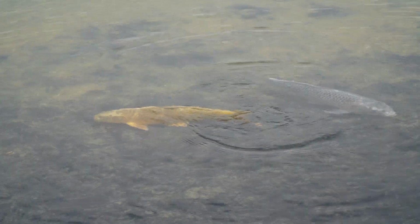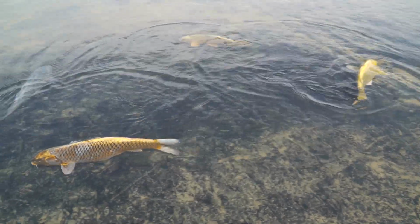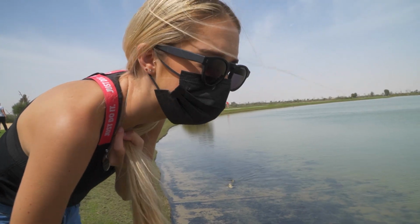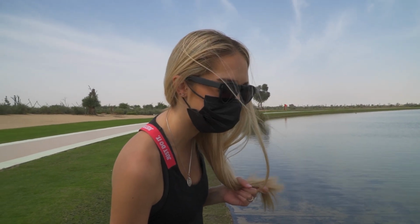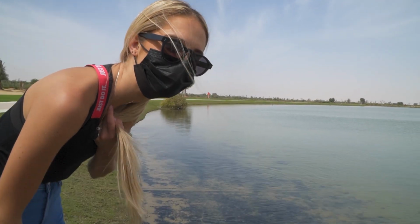There's little fish over here. Can you see that? All the little fish, and then there's the big fish that are eating the little fish. Do they eat those little fish? I don't know. I don't even know what type of fish these are. Maybe they're koi. On second thought, I think they might be looking for the algae at the bottom. I wouldn't know. I'm not a fish expert, so you let me know in the comments below.